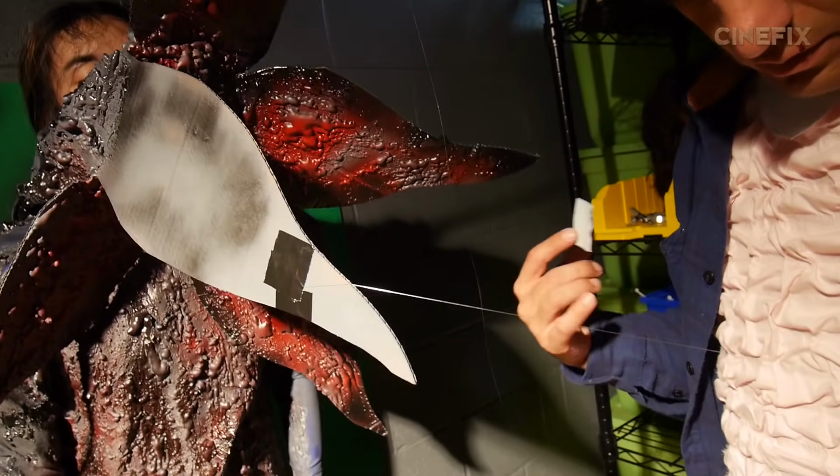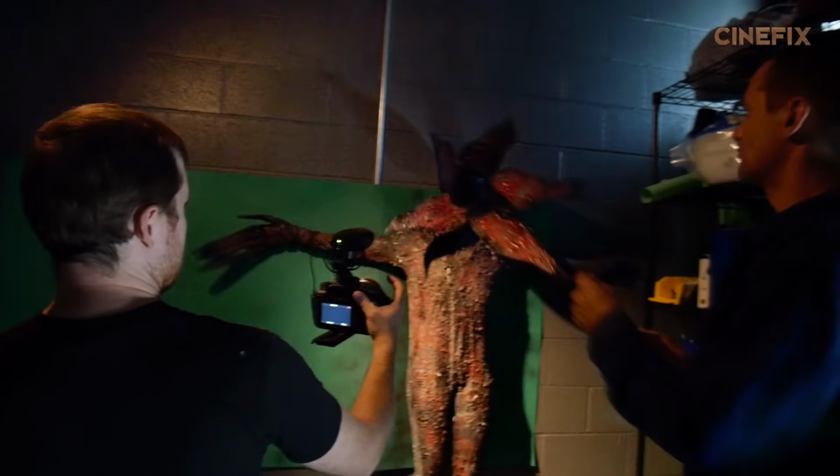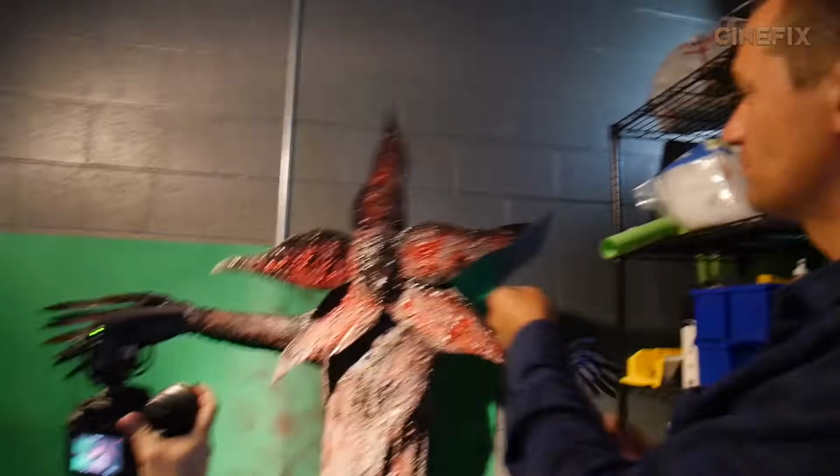Now the Demogorgon's face has to move. In order to create that effect, I tied fishing wire to all the different flower petals, we'll call them, I guess, and was able to pull them all, making it appear as if they were moving autonomously.